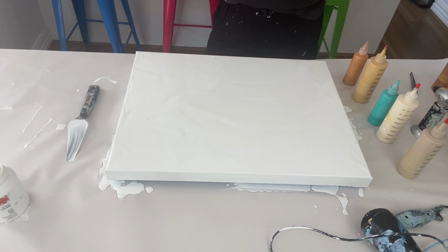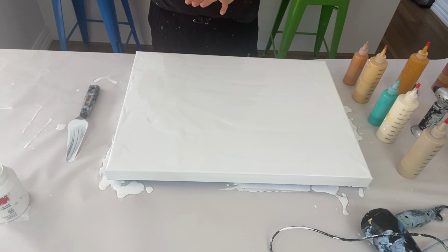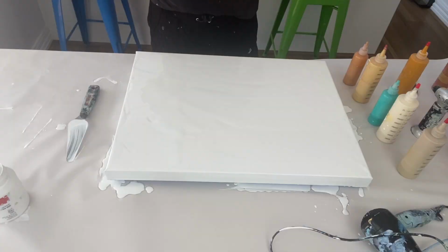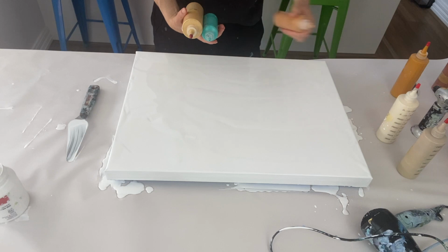My plan is to have some main colors throughout the whole painting, and then touches of the colors in the floor rug in Marie Antoinette's Gold Room in Versailles. So we'll have our main colours and then some touches of other colours. Because the main two colours of the room are turquoise green and gold, I've got those colours to go in the main.